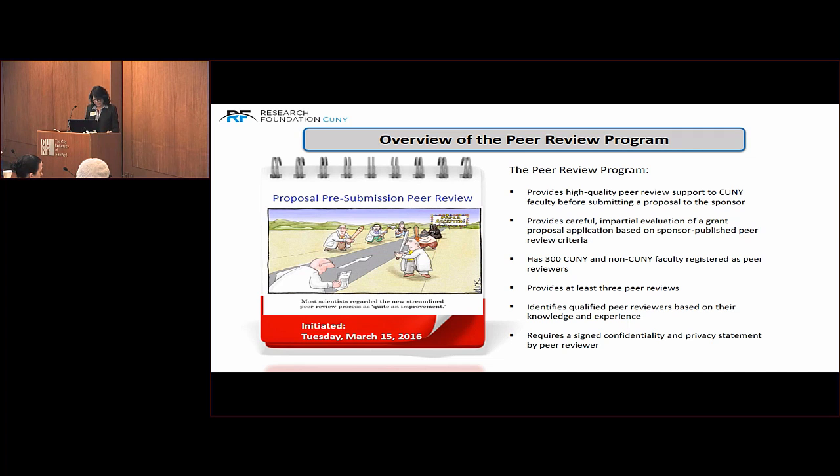You should also know that we identify qualified peer reviewers who are experts in the field of the proposed research. If they agree to review the proposal, they sign a confidentiality and privacy statement before we grant them access to your proposal and the criteria.